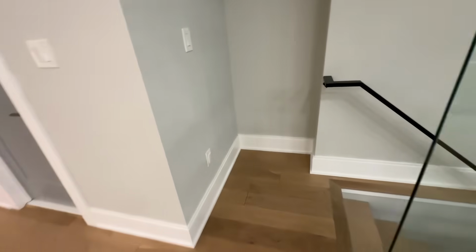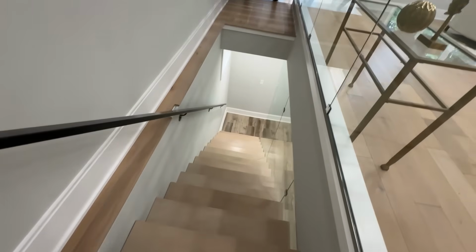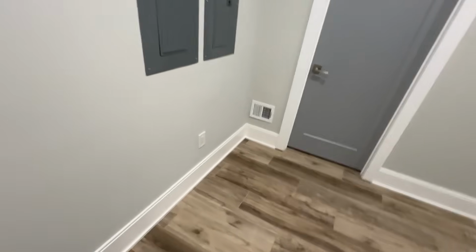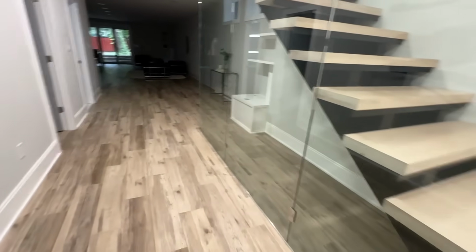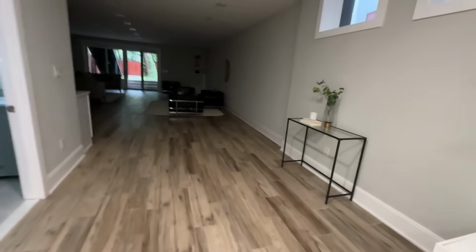Okay, all right, now let's head on down here. I need to turn on some lights. All right, there we go. Okay, you guys like this house? What about that bathroom? All right, now we're on the main level. Okay, oh yeah, I like this. I mean, we're not on the main level, we're in the basement. Okay, and I like what I see so far. A lot of open space.